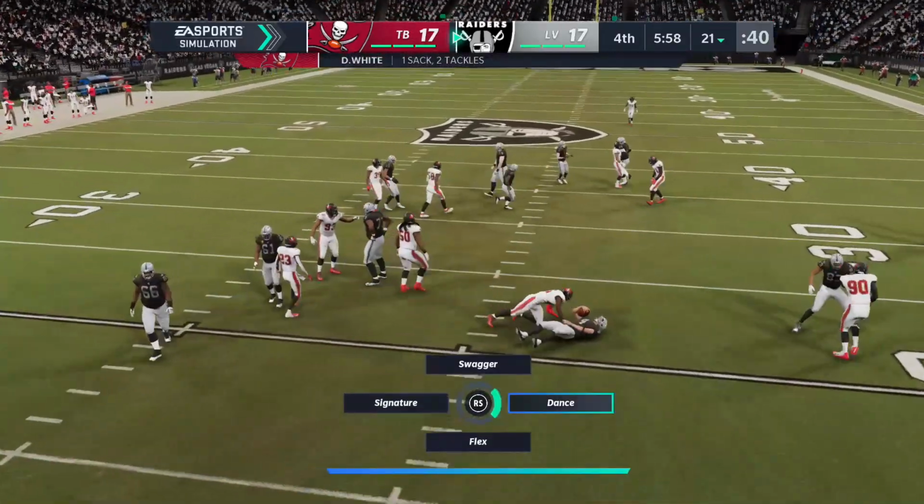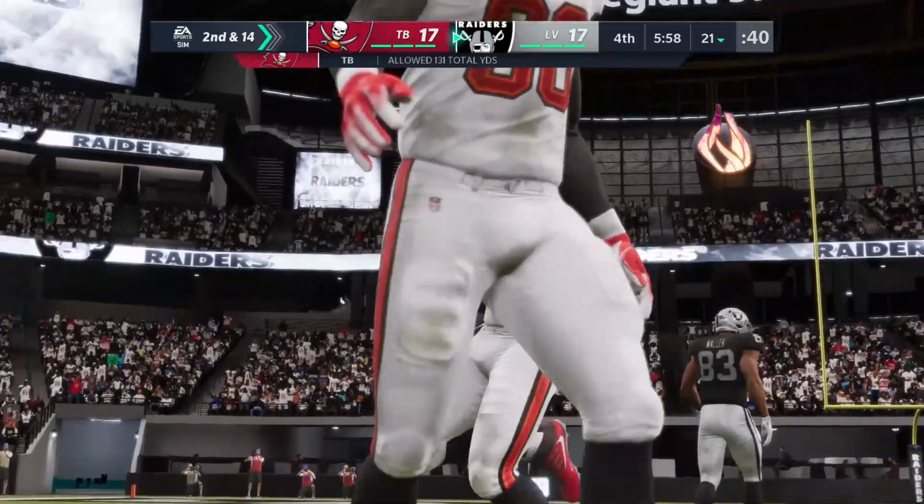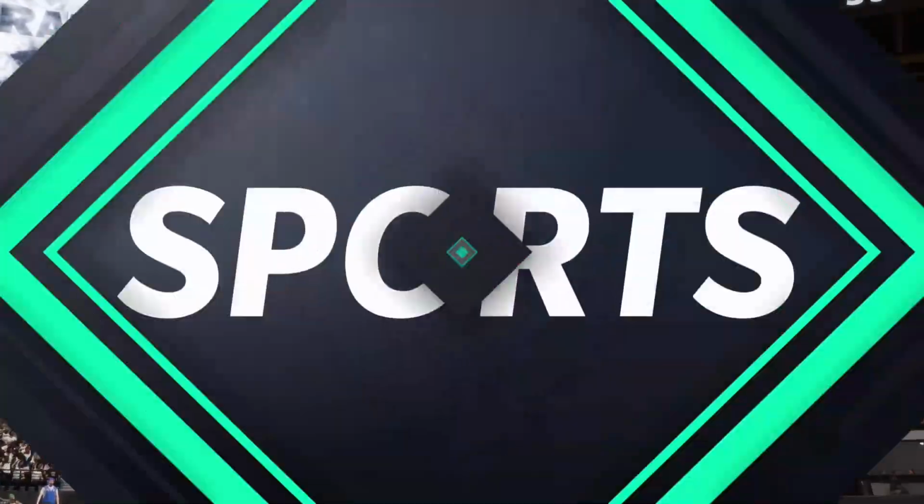Oh, the Buccaneer pressure too much. Down he goes. Devin White coming in hard that time on the blitz, and he gets him down. It's a loss of 4.